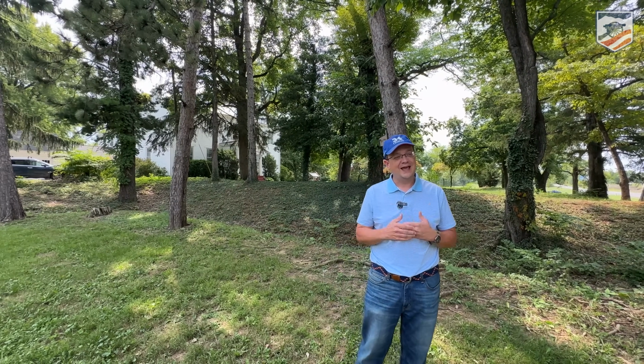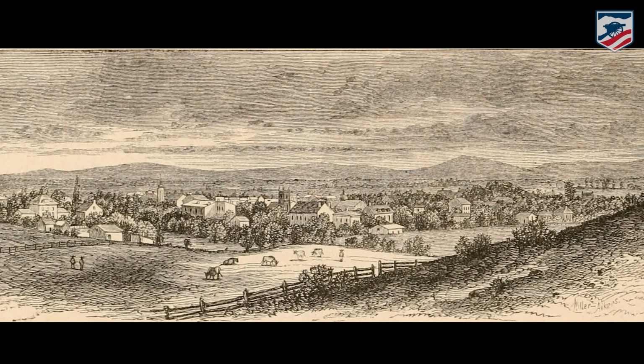But prior to that, Union soldiers and Confederate soldiers made use of Fort Collier, and in the early part of the conflict, it became a tourist attraction. You think about Winchester in 1861, there's not a lot to do here, and you have an army that's building this earthwork fortification. People were coming out to visit this thing. They had never seen anything like this before.